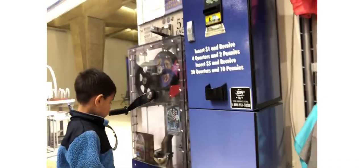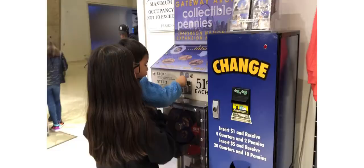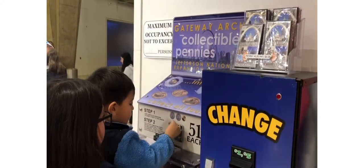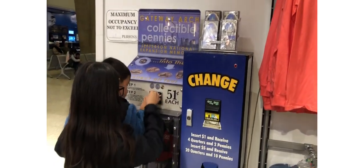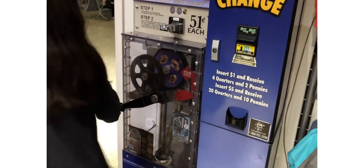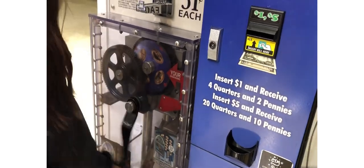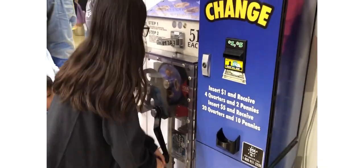Guys, we're here with Eli. We're going to get a collectible coin from the Gateway Arch. Eli, can you insert the quarters? Yep. No. Yeah. Push it in. Tell me what you got.